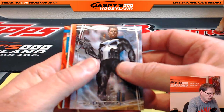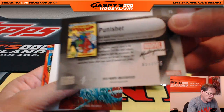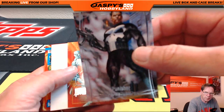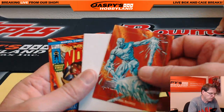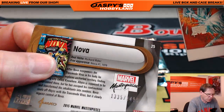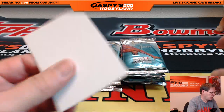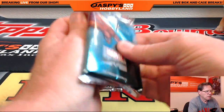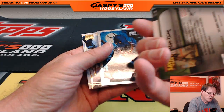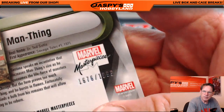So we start out Punisher. Very nice card. It's numbered 827 of 999. Punisher. It's a really heavy 120 point stock. Nova, numbered 1335 of 1499, and Man Thing, numbered 1676 of 1999. Man Thing. There we go.